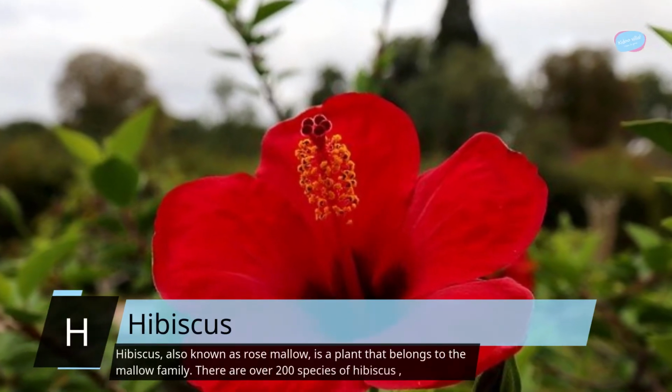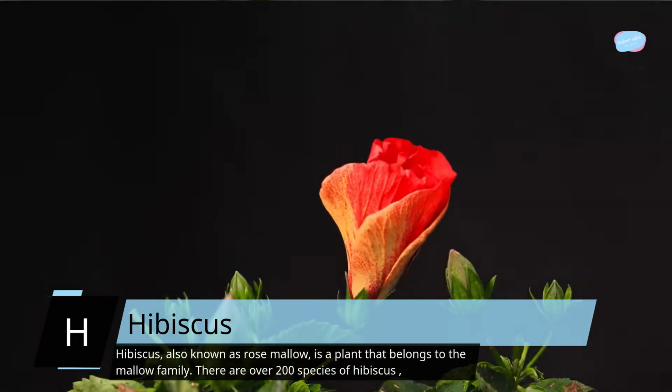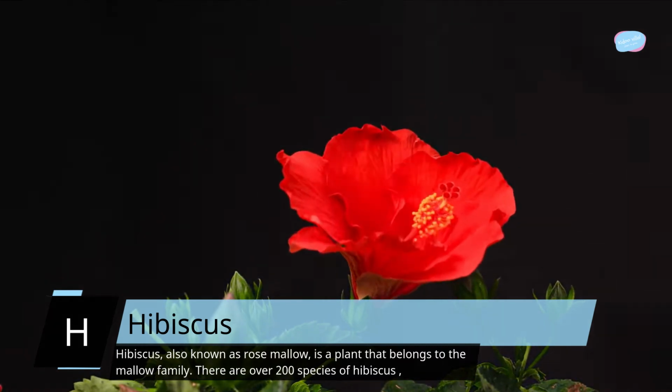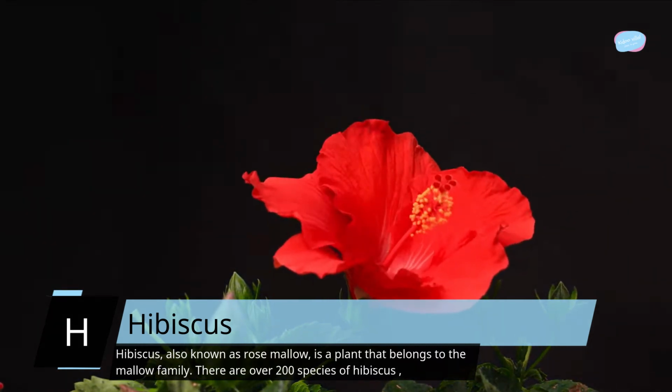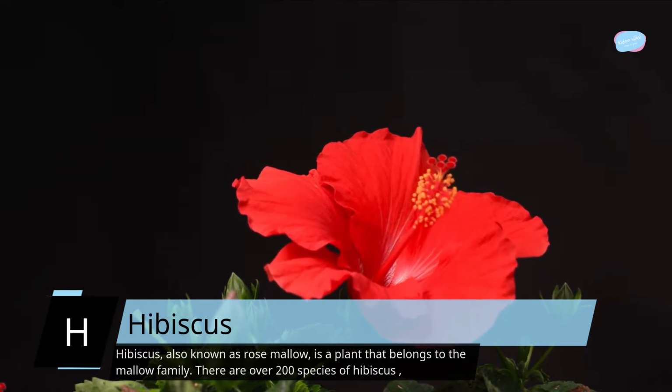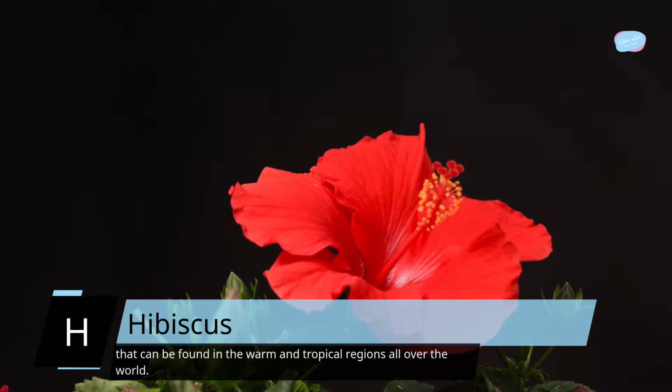H for hibiscus. Fact: hibiscus, also known as rose mallow, is a plant that belongs to the mallow family. There are over 200 species of hibiscus that can be found in the warm and tropical regions all over the world.